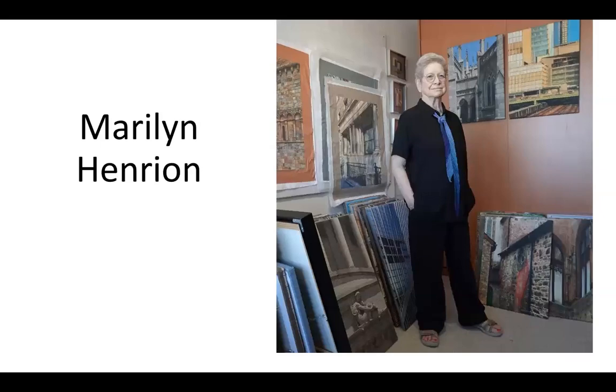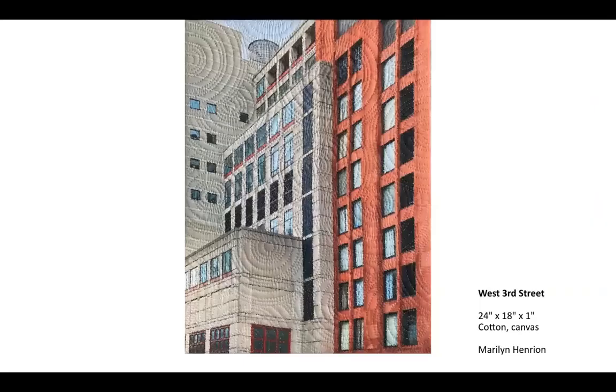Marilyn Henrion, New York City. West 3rd Street, 24 by 18 by 1 inch, cotton and canvas. My aesthetic vision is deeply rooted in the urban geometry of my surroundings.